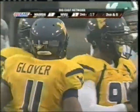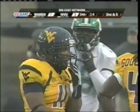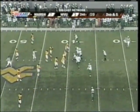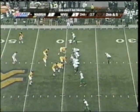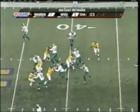Sowers, interestingly enough, has played all over the place for West Virginia. He's thrown a pass, he's caught a pass, he's intercepted a pass. He really is a jack of all trades for this team. And he plays both the spur safety and the bandit safety, so they keep him moving around the field.